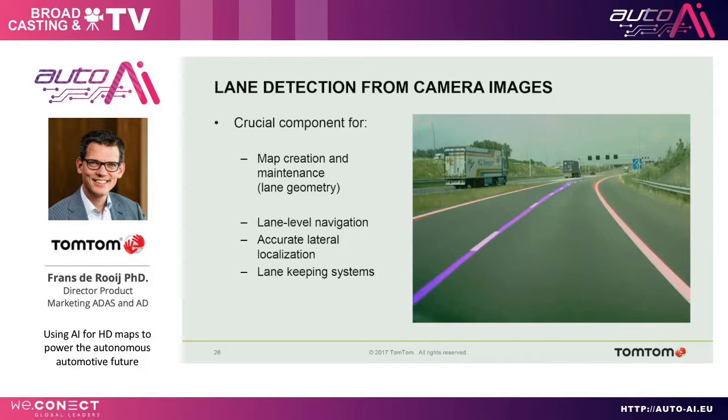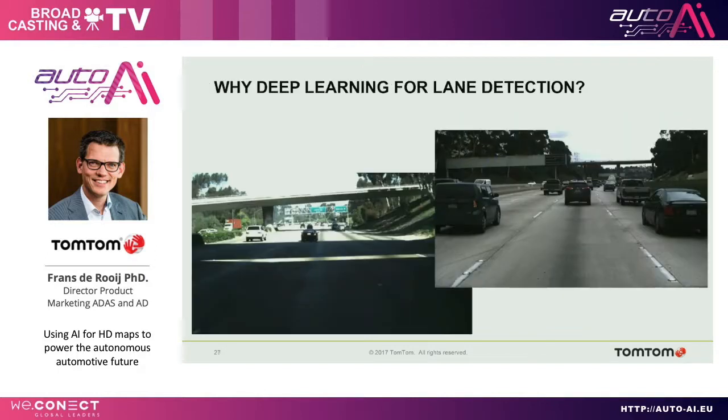So, what we think, and I think this is also covered this morning in the presentations, is that we think we need deep learning, right? The kind of straightforward image processing techniques from maybe 10 years ago cannot handle differences in lighting conditions, occlusion by traffic, different weather conditions, and so on. So we need to apply deep learning techniques here.